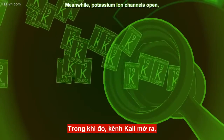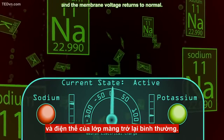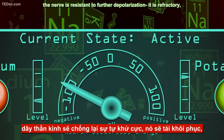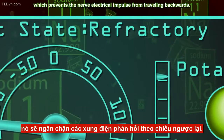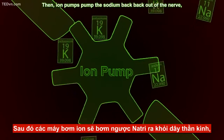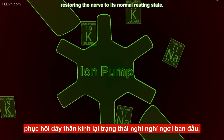Meanwhile, potassium ion channels open, potassium rushes out of the nerve, and the membrane voltage returns to normal, actually overshooting it a bit. And during this overshoot, the nerve is resistant to further depolarization. It is refractory, which prevents the nerve electrical impulse from traveling backwards. Then, ion pumps pump the sodium back out of the nerve and the potassium back into the nerve, restoring the nerve to its normal resting state.